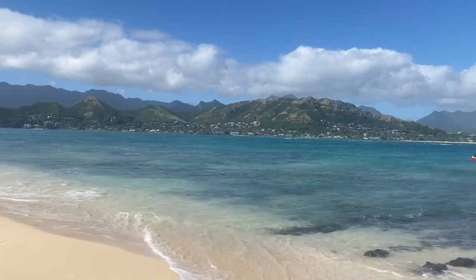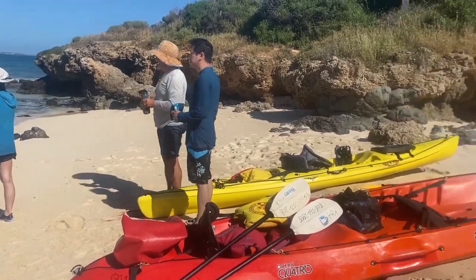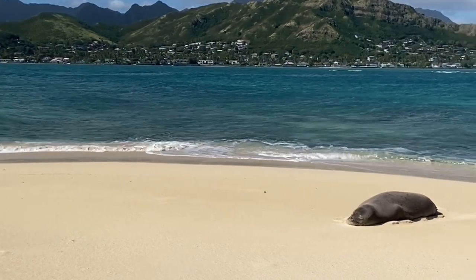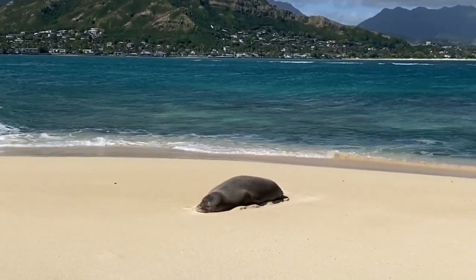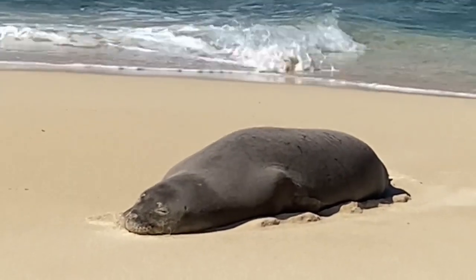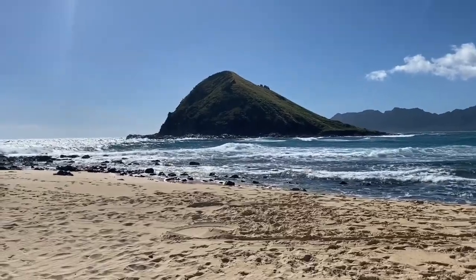There was no one on the island but ourselves. And there's our tour guide James entertaining us with food and stories. You can see the North Shore from here, but I spy a cute sleeping monk seal. Here's a closer view of the other island.